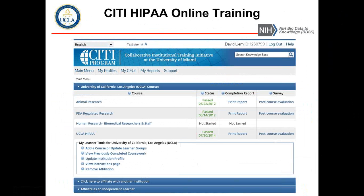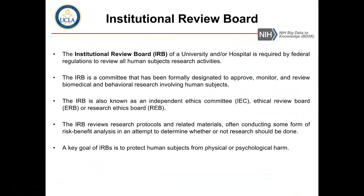And then every training module, you can just download it, and then officially you're able to work with patient data, and you can also get approval in the IRB after you've done your CITI HIPAA online training. So then I just want to shortly talk about the IRBs.